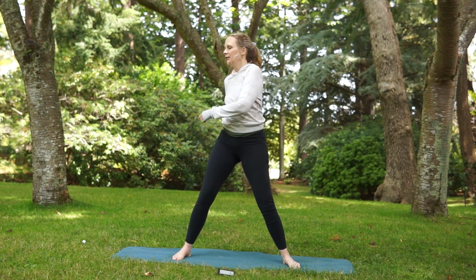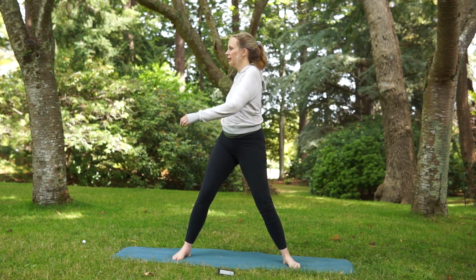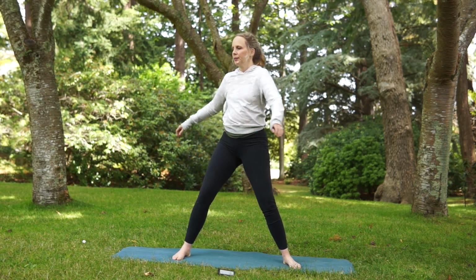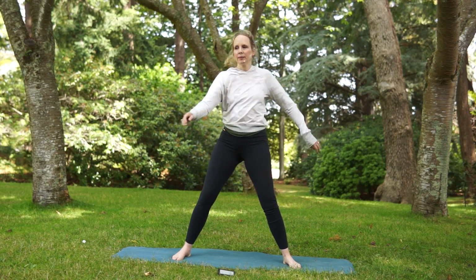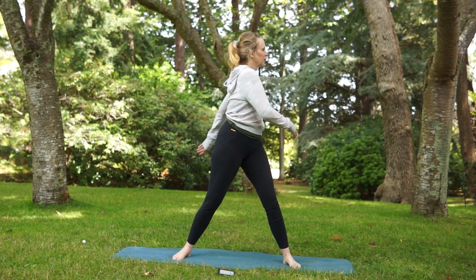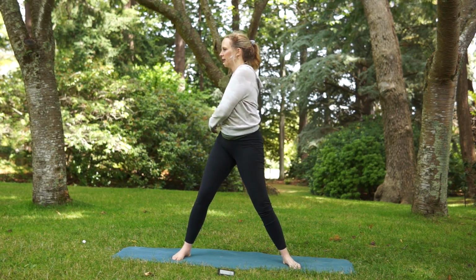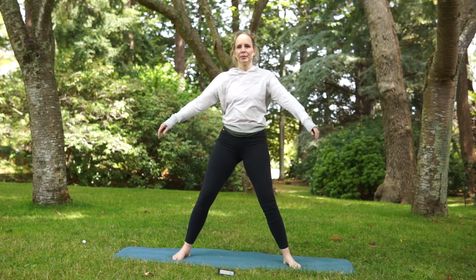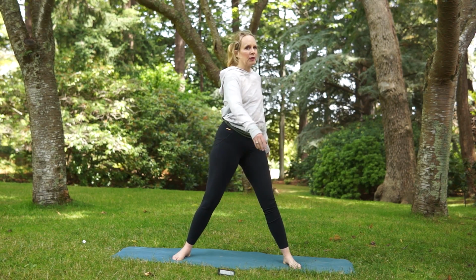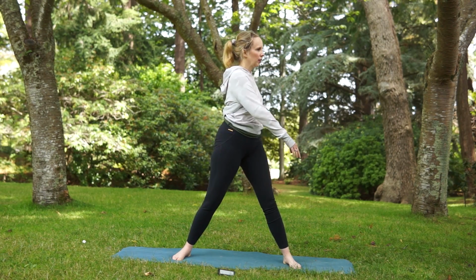And back down to knock on the door of life. To massage your kidneys. Looking all the way over your shoulders. And you can slow it down. Go nice and slow, like you're moving through warm water.